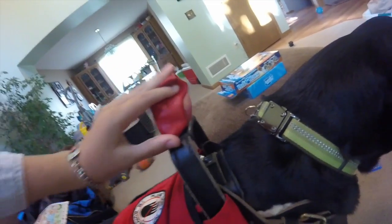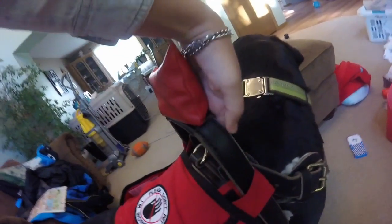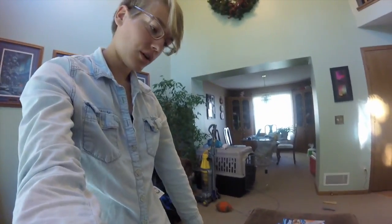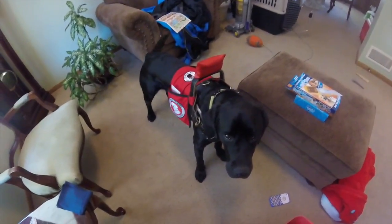Because he's a little bit too short, we have a block in here that's 1 inch long, and then it connects to the 3-inch handle, and then it's got some foam in the front so that when I'm walking, my arm is straight. So it works really well. Do you like it? Oh, you're so pretty.